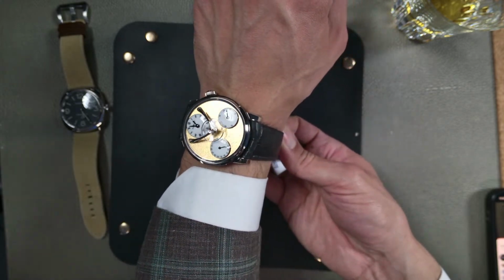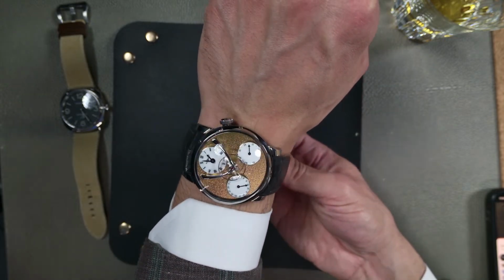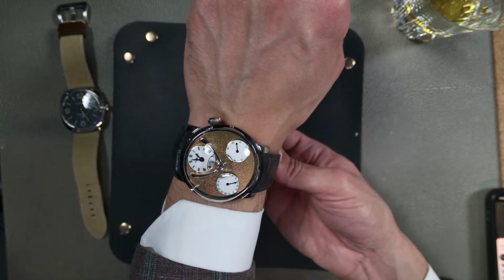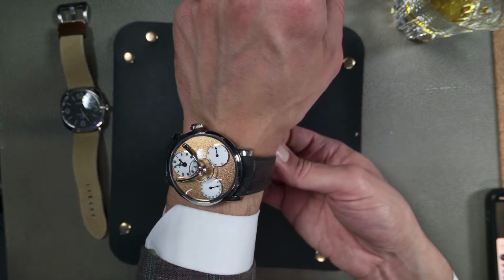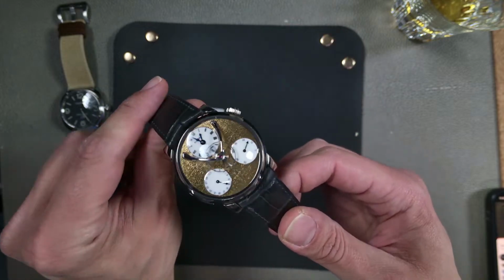Look at that. Oh, man. I feel like if you're at a black tie event and it's peeking under your sleeve and that just comes out, people are like, wow. That's the New Year's Eve watch. Yeah, that's a great New Year's Eve watch. That would be a cool New Year's Eve watch. I think this is absolutely stellar.